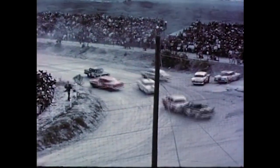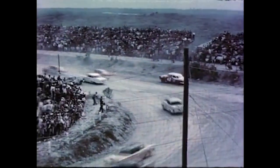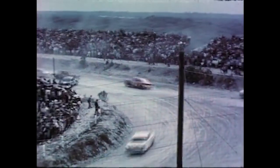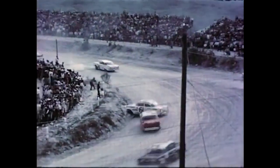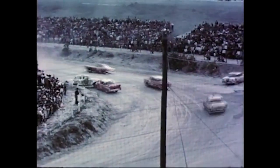Watch it! 1, 2, 3 other cars lose control, but they stay on the track. Nobody's hurt, and they're going back for more. Dick Foley, number 61 Chevrolet, spins into the inside rail, and 2 more cars are out of competition.